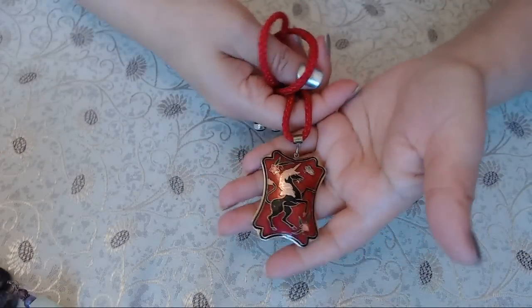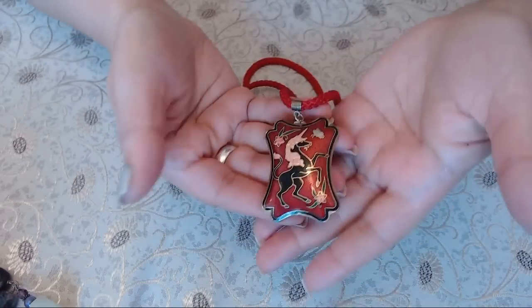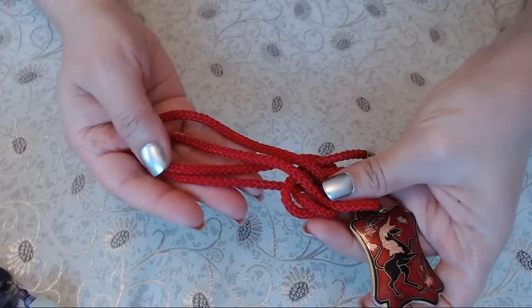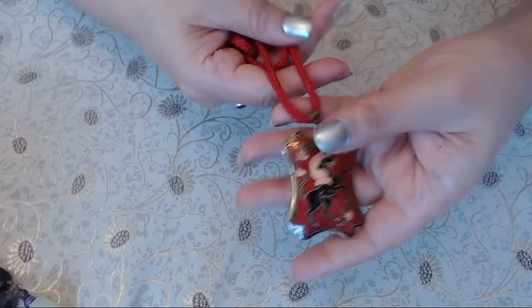Number two is this unicorn cloisonne pendant here, excuse me. It's red and the unicorn's in black. It's a very large pendant, and it's two-sided, and it does have this rope that it's hanging on, and the rope is in good condition. It doesn't have any snags or anything wrong with it. And I listed this one for 20.